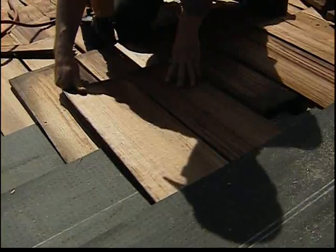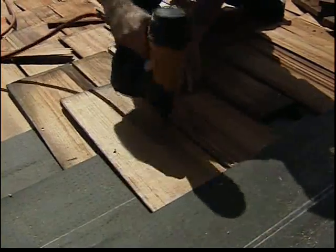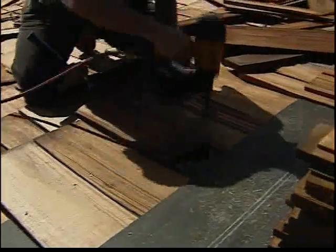Here's another vent installation. Once again, shakes are chosen to fit around the hole and then nailed into place.